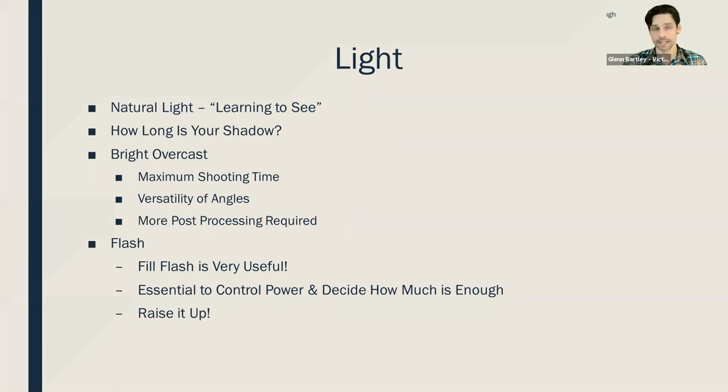By no means is it essential, but it can open up some doors and some interesting possibilities, from just something as little as adding a catch light or filling in a little bit of shadows, and then some interesting creative possibilities using flash that I like to do. We'll talk about that a bit later.